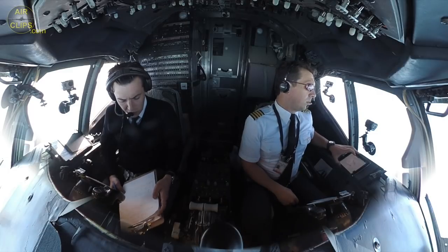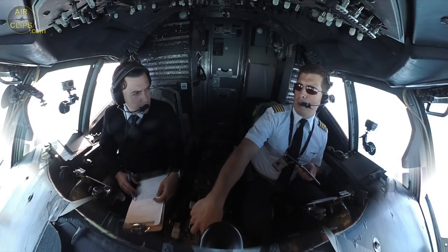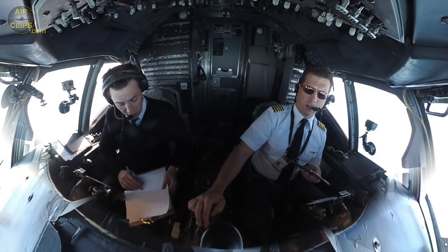Fuel is 6,100 kilos. 6,100? So let's say 3,100 by the time the APU is going to burn the fuel. 2,100 per side. On time on fuel at 60 knots.